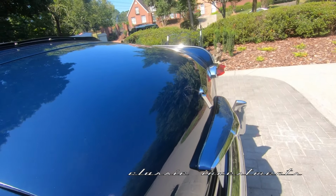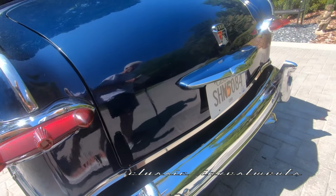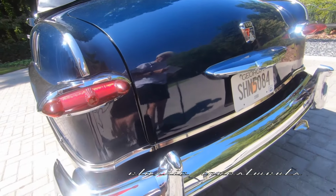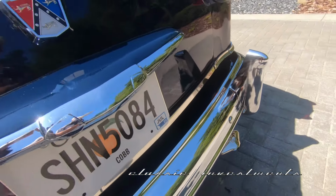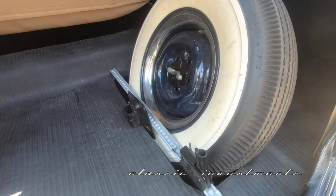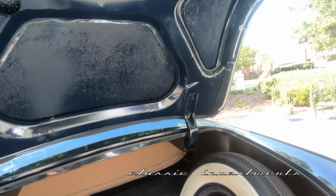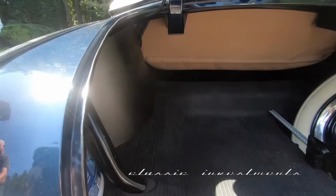When we move around back, you'll see there are bumper guards, which are available in both the front and the back. The bright work on it was triple plated and replaced to the highest quality. There's a chrome V8 scripted exhaust deflector. In the trunk, you'll see the fifth wide white wall silver tone spare, which is unused, along with the jack. The rubber molding around the trunk, the doors, and the windows is all like brand new. Very nice.